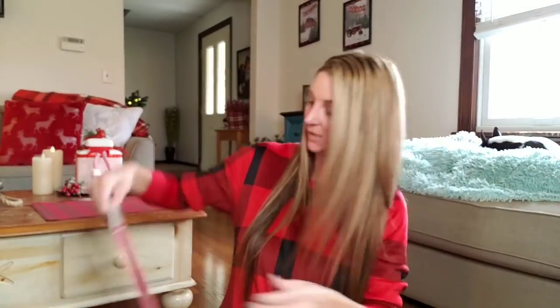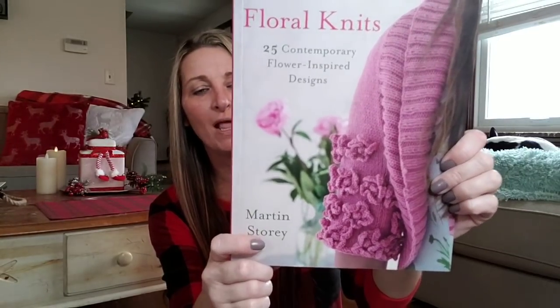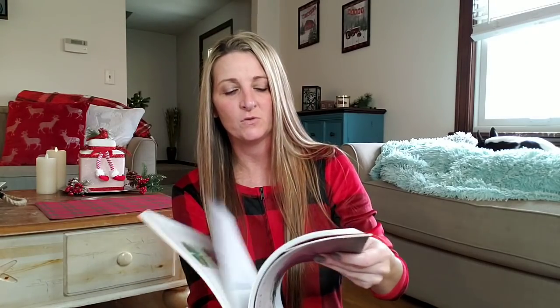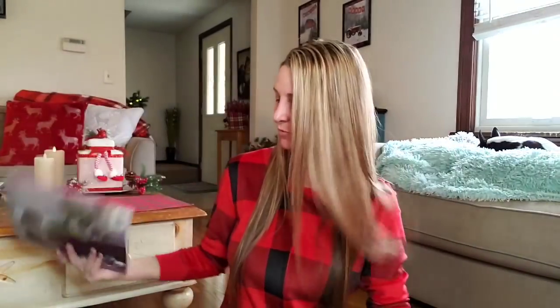And the last book I bought is The Floral Knits. I did pick up multiple ones of these as well. So if you're interested, just let me know. And this retailed for $24.99. And I know I still have to do my video of all the books that I have up for grabs. It's just so time consuming.